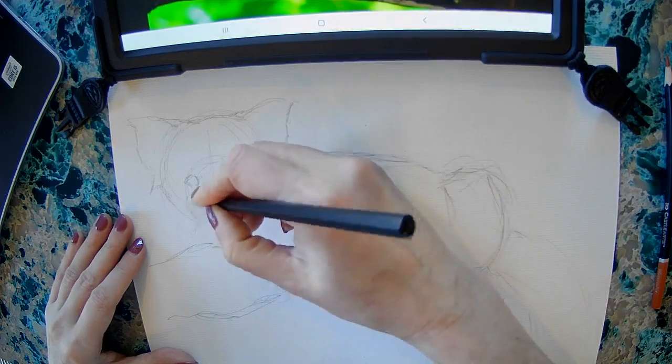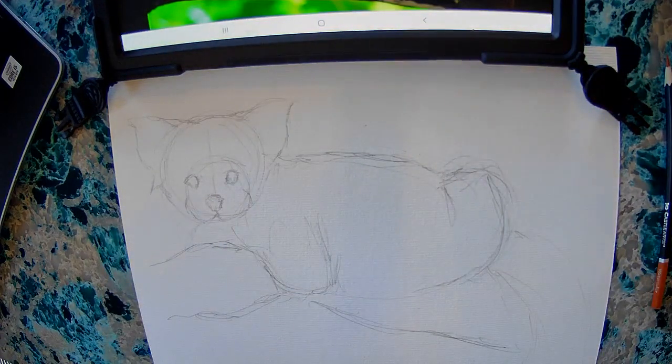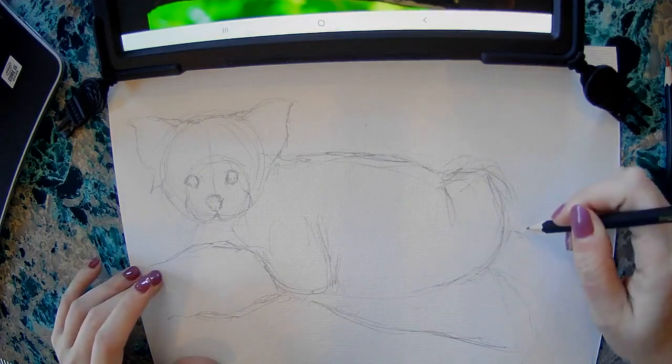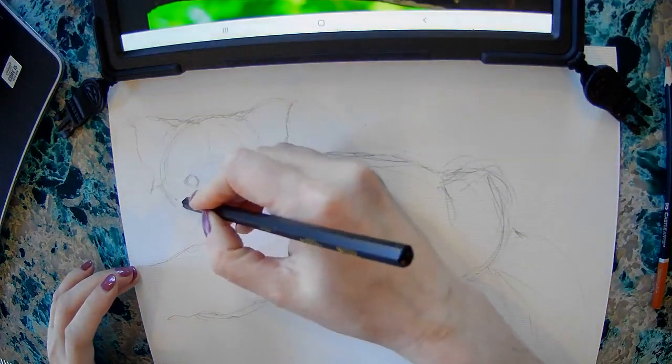And what's a really important feature on this drawing as well is making sure the markings are correct. So those stripes that we see on his face, the red stripes, are going amongst the white. And we'll try and get some stripes in on the towel as well, using our imagination because we can't see much of it.